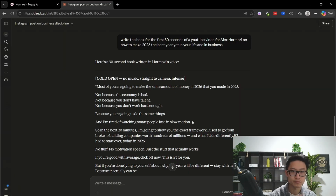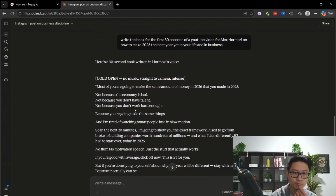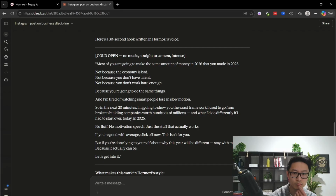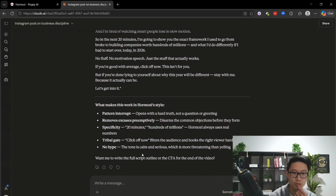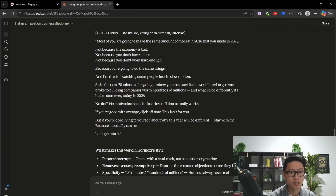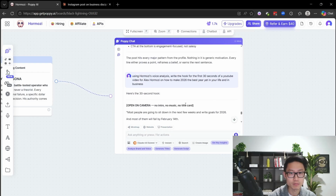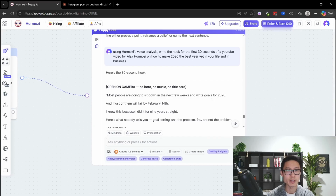Okay. All right, so it does still have some of Hormozi's characteristics because it's in the database. So it has pattern interrupt, how specific it is. It has no hype. So yeah, Claude still does have a somewhat decent base on what that looks like. But yeah, let's see what Poppy AI comes up with.